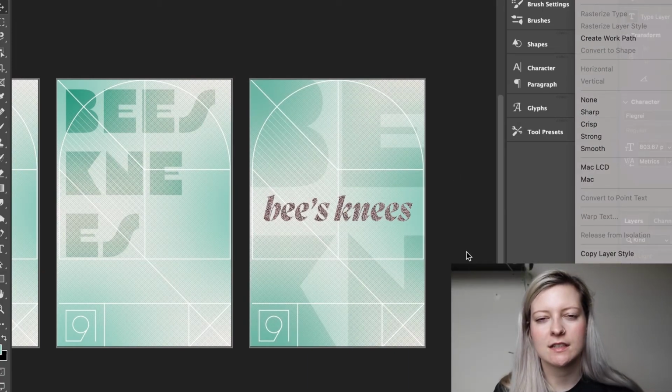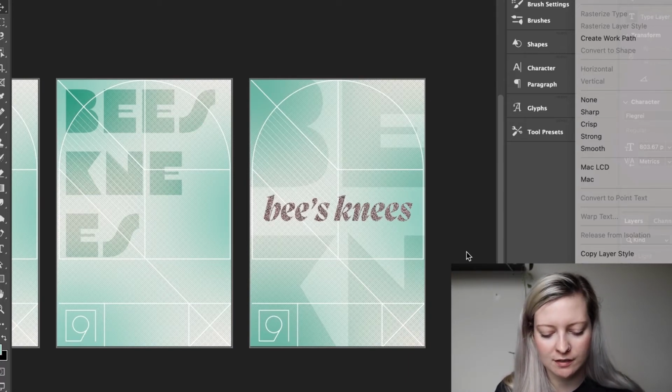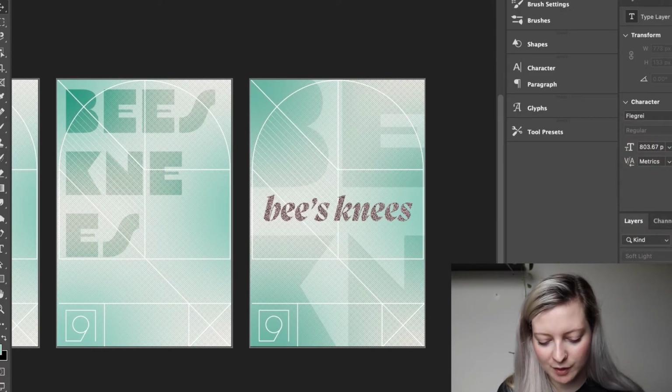I really like this texture, it's like a glitter texture. I've used it before in other designs, but I usually make it a bright color, so it's kind of cool to see it like this. It almost looks like silver glitter. I don't know if it's totally right for this, but I'm having fun playing around with it, so we'll see.